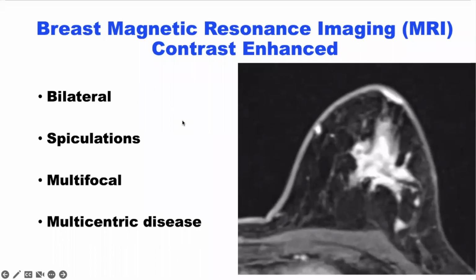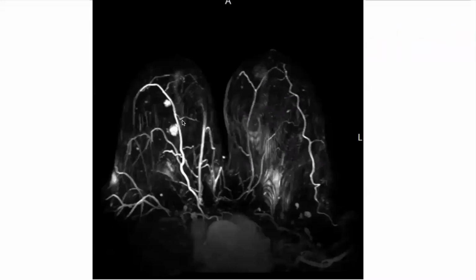So breast MRI has the ability to show you these spiculations, the presence of multifocal, multicentric cancer, and also has another look at the opposite breast so that you can potentially detect a bilateral cancer, which we generally find in about 5% of women. Cancer in the other breast, about 5% of women.